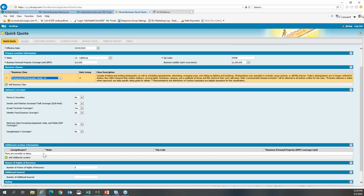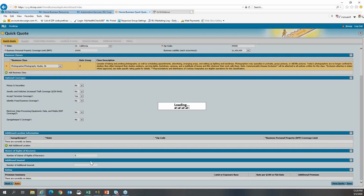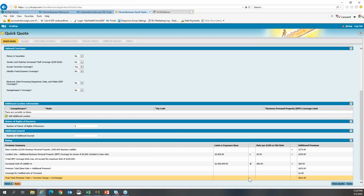If they had additional locations, we would rate on that. Additional insureds, waiver of subrogation, any of that can be added here to get the price, but we're just going to keep this fairly simple. We're going to hit the rate button at the bottom. It says rating was successful. Hit OK. And now we see a rate at the bottom here.